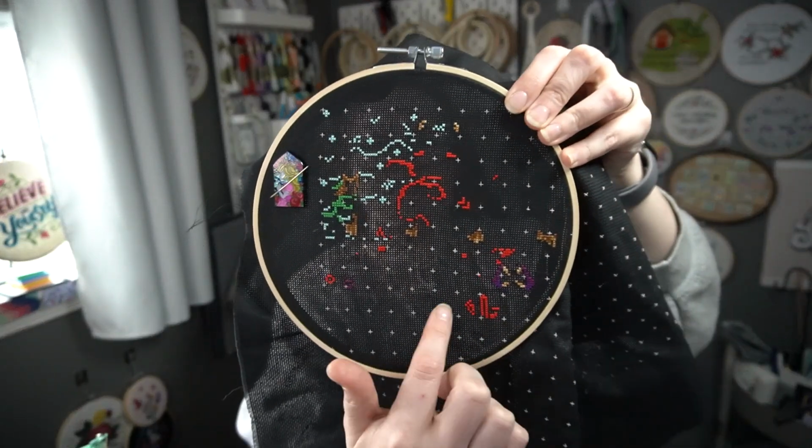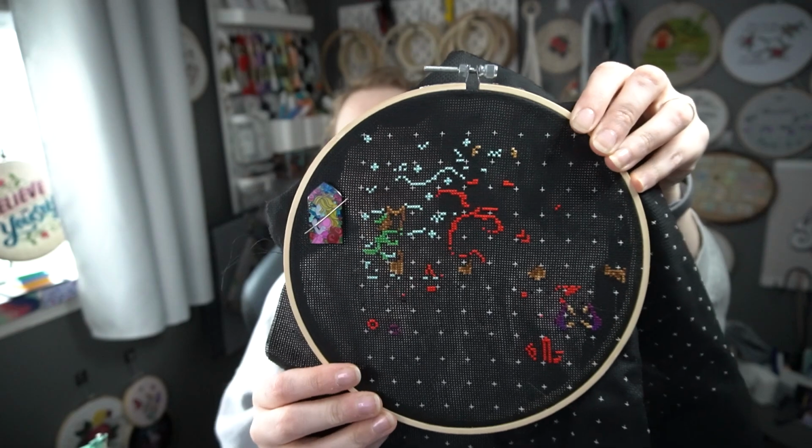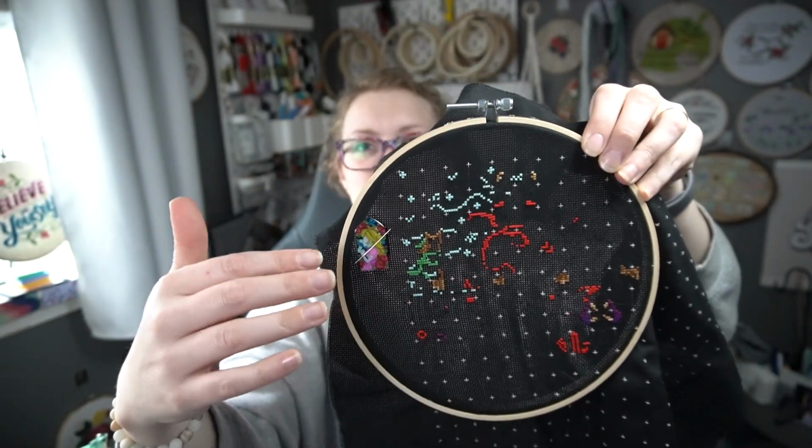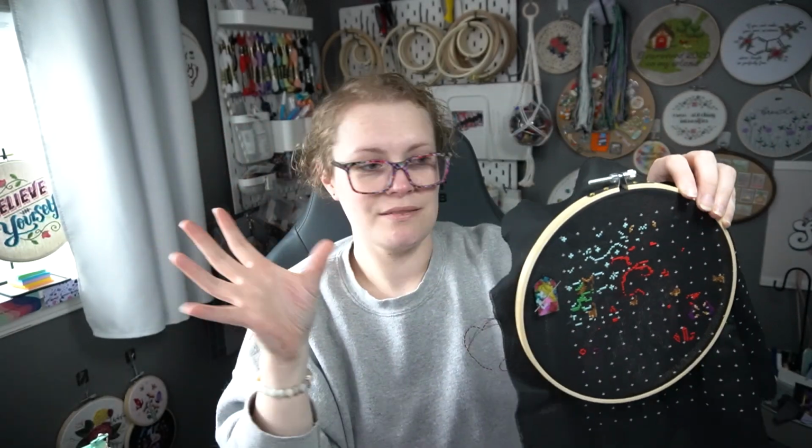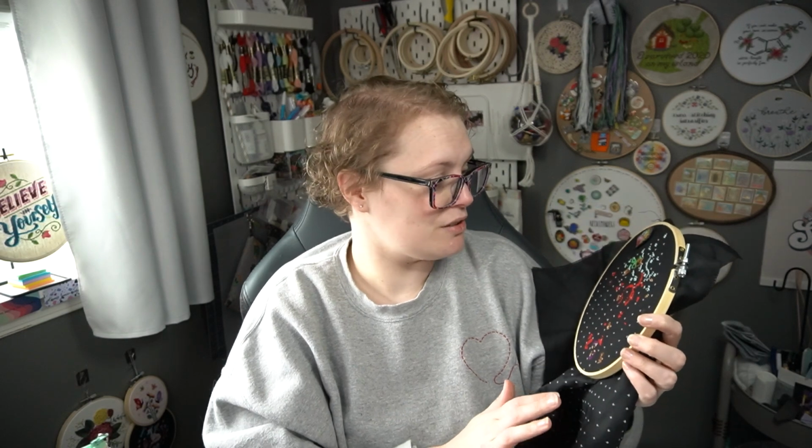You can see these little bits here where I have stitched them in the correct spot because I did notice it. I like black, but this size for black is not fun for me. So I don't think I'll be doing this again.